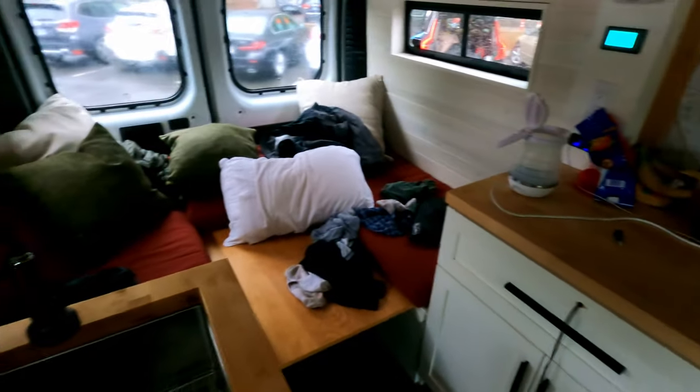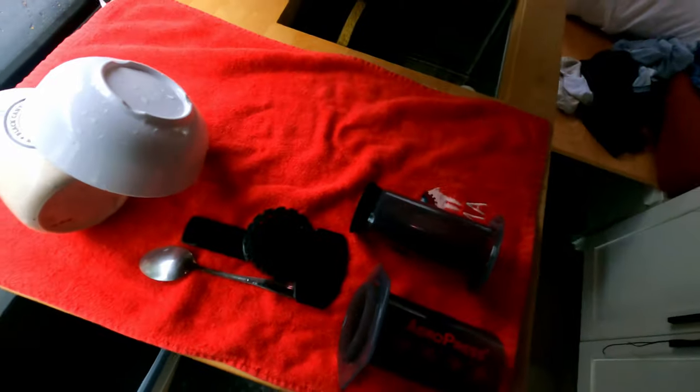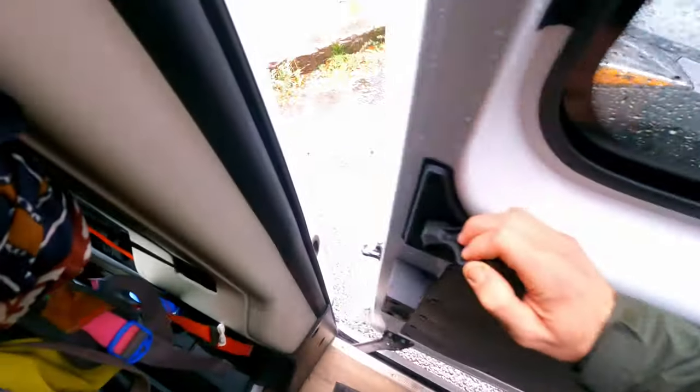Pretty typical for the van. Things everywhere. Dishes drying. And me walking out the door.